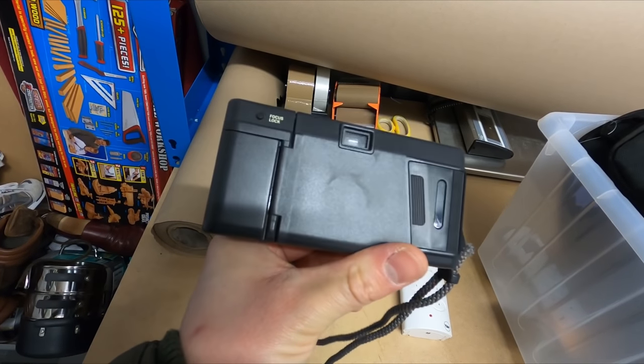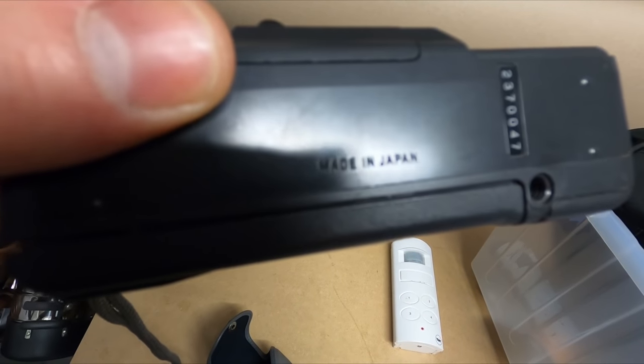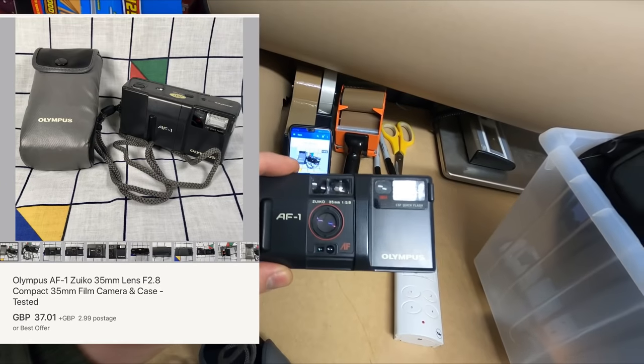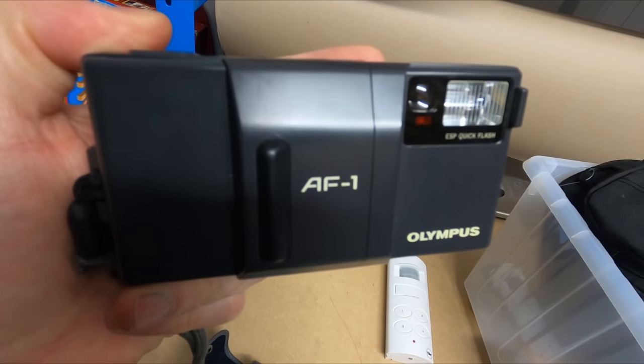We went on a Sunday with the family, just had a quick browse and found a nice bolo. Made in Japan and sold for £37.01 plus £2.99 postage, a £40 all in. Really nice camera to look out for.